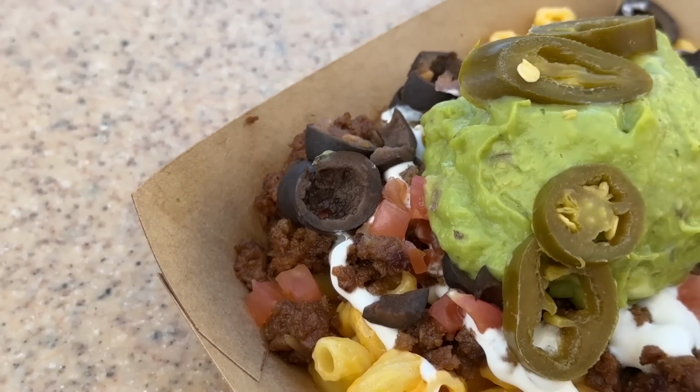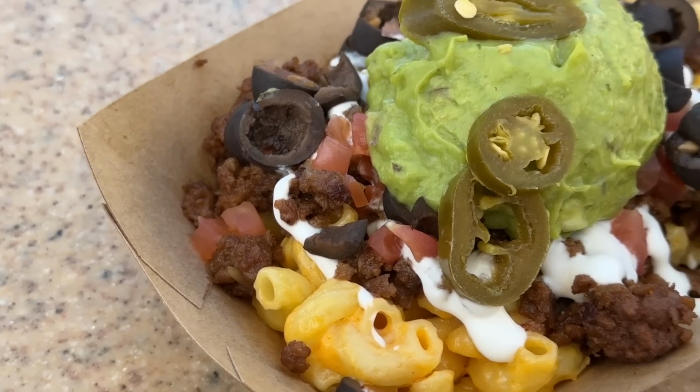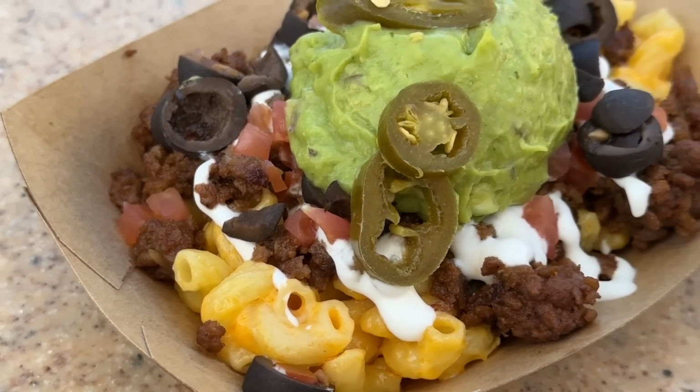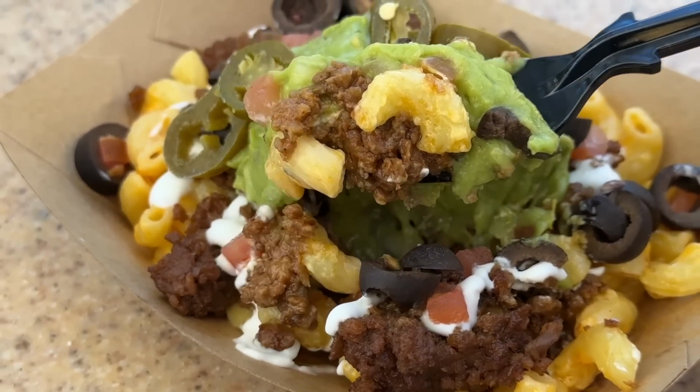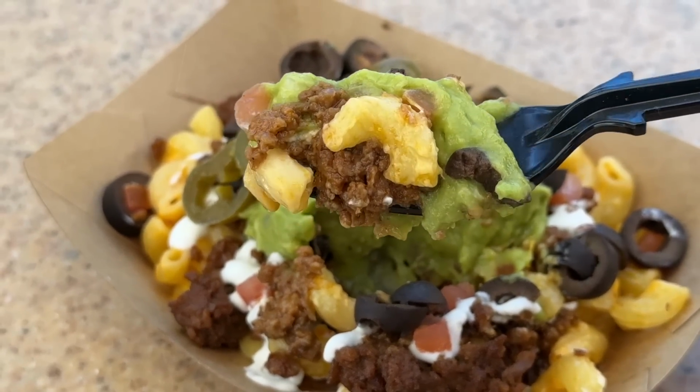You put cheese on your nachos, then you add all the different toppings, and it totally works on a mac and cheese. The Impossible meat is really nicely seasoned. It has a little bit of a kick. You also get a bit of spice from the jalapenos. The mac and cheese has a creaminess to it, but also the guacamole adds so much creaminess. And they definitely don't skip on that guacamole. There was a huge scoop of it right on top.